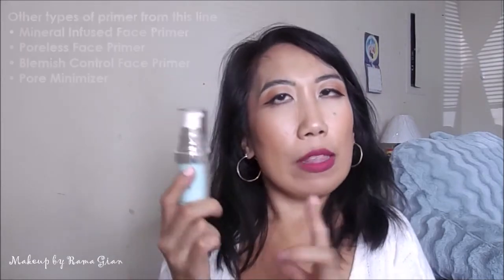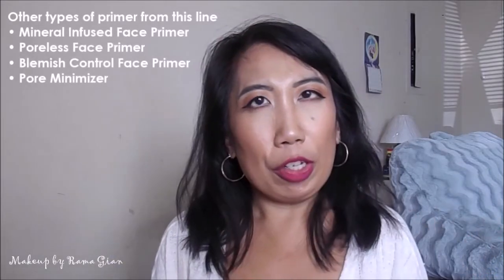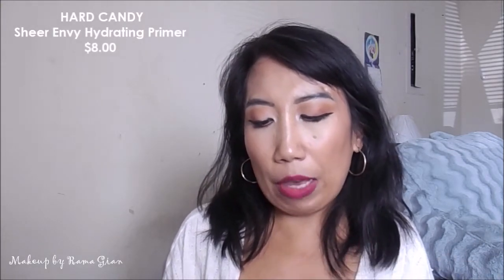But this is a really affordable brand. Again, with this line of primers, e.l.f. has other kinds of primer finish, like if you are into mattifying primers, they do have this in this brand. The last primer that I want to mention is another affordable one, and I'm going to say affordable always. I don't know why, but it's just a habit. But this is from the brand Hard Candy, and this is the Sheer Envy Hydrating Primer and Mist.